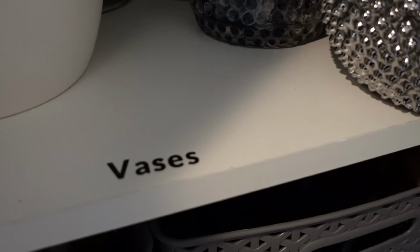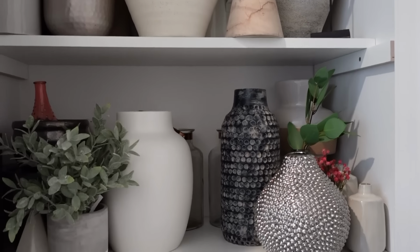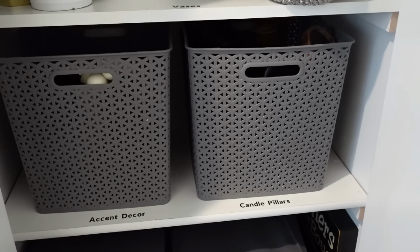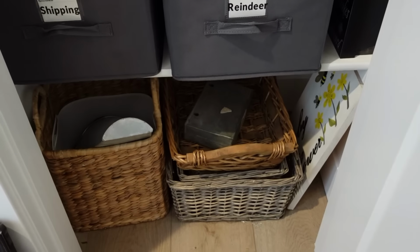But it's really nice, and I used Cricut again to just label where I wanted things to go. And so I have a shelf of vases, I have a bin for accent decor, I have a bin for candle pillars, and I just have some extra baskets here at the bottom and some signs, but it works really well for me. So the other hall closet we have is actually our linen closet.